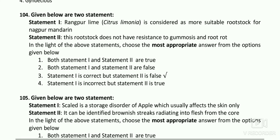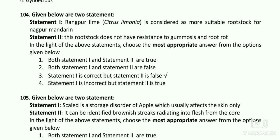Given below are two statements. Rangpur lime is considered a more suitable rootstock for Nagpur mandarin, and this rootstock does not have resistance to gummosis and root rot. Friends, statement 1 is correct because Rangpur lime is a suitable rootstock for Nagpur mandarin and it is resistant to gummosis and root rot, but here it is mentioned it is not. So the third option is the right answer.